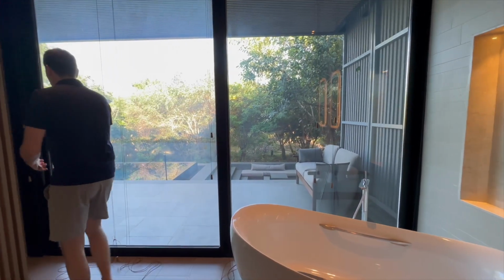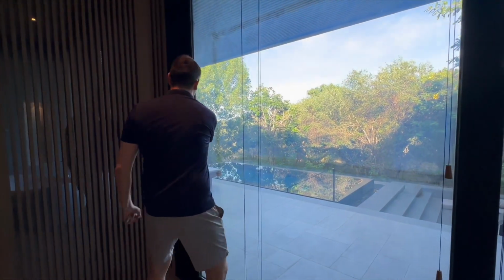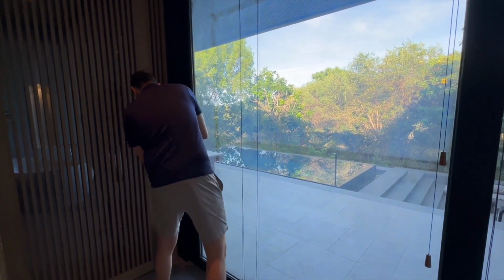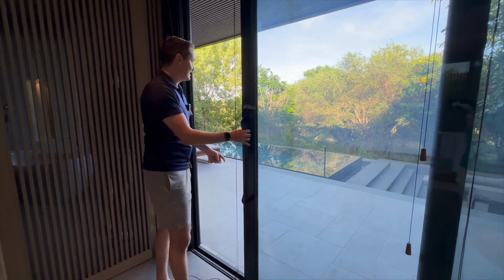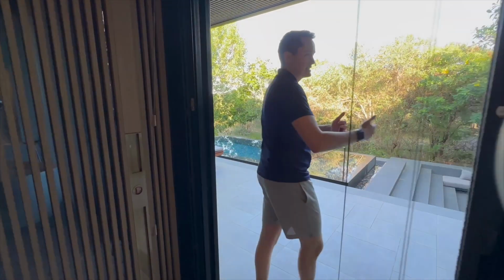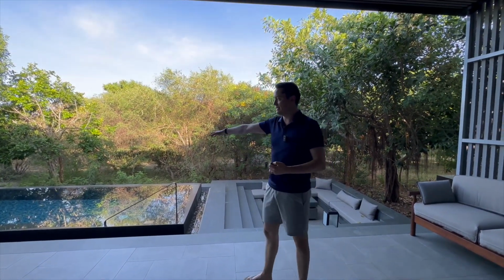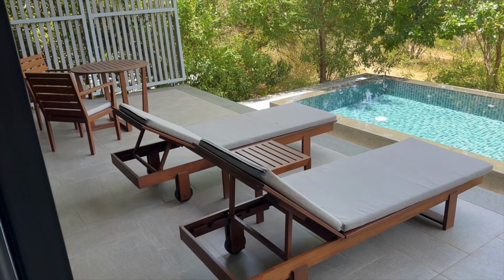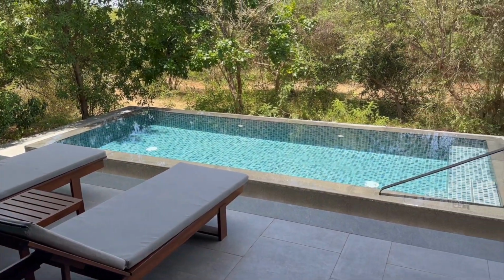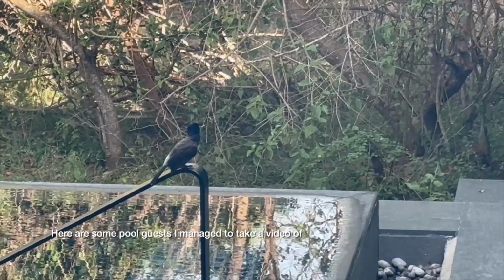Even more important, and I guess the highlight, is of course the outside area and especially the pool. This is kind of the highlight of this room, that you have your own little pool area here. Again, completely private. It is completely in nature. There could be elephants walking around, theoretically at least.